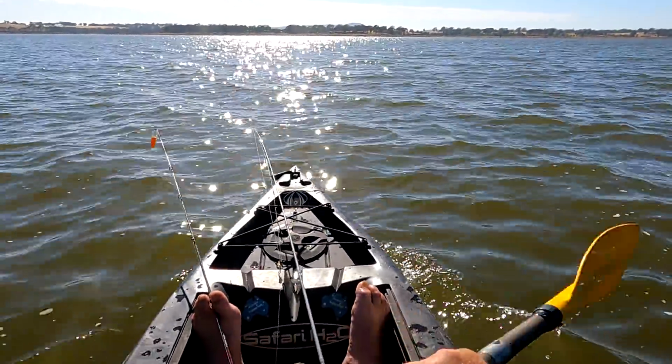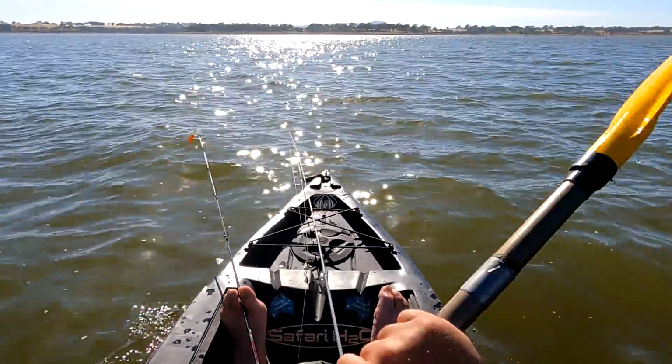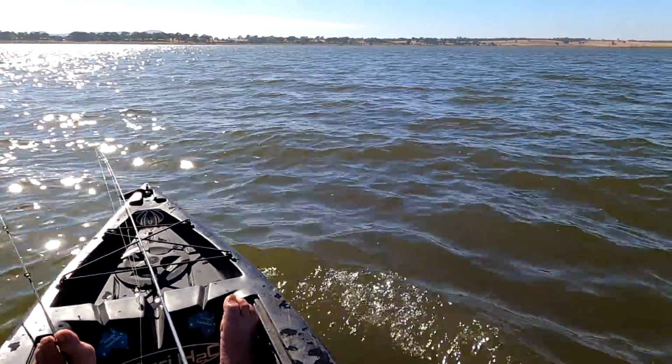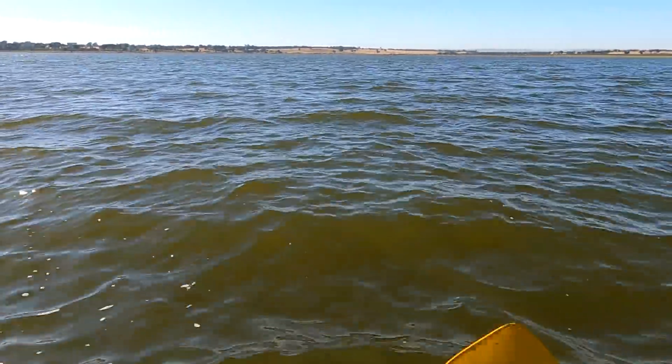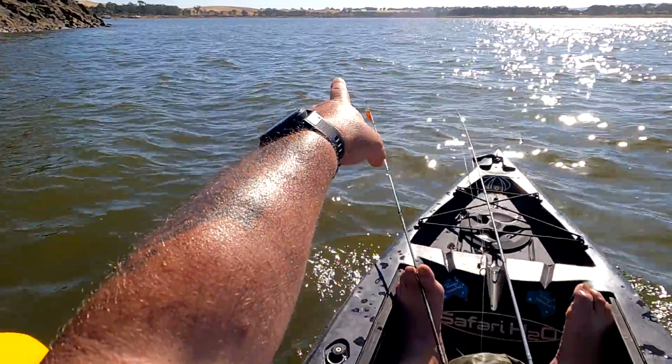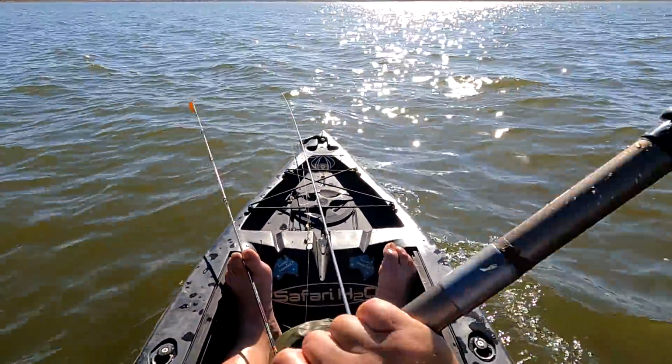And now because of the way the wind's blowing and it's quite rough here, it's not actually overly windy. It's just a huge big fetch, a huge big area. So I'm thinking that I might paddle up that way and make my way up there in the hope that it's not as windy.